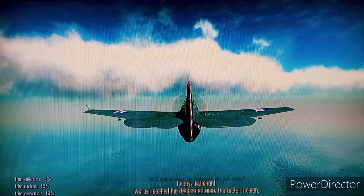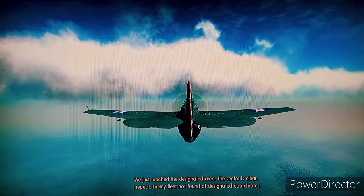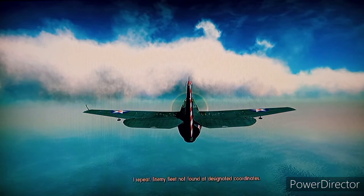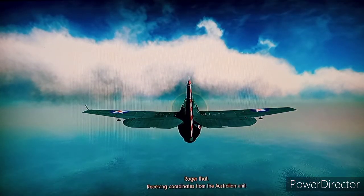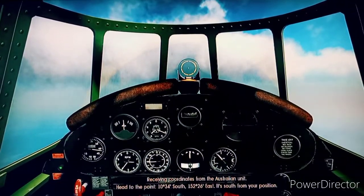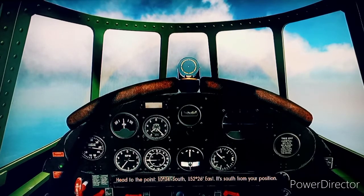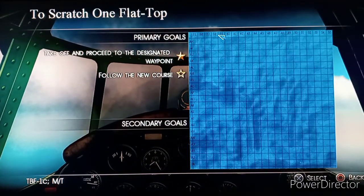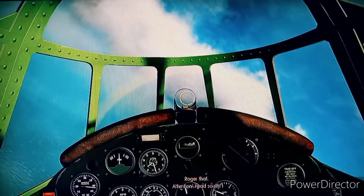We just reached the designated area. The sector is clean. I repeat, enemy fleet not found at designated coordinates. Roger that. Receiving coordinates from the Australian unit. Head to the point, 10 degrees, 34 minutes south, 152 degrees, 26 minutes east. It's south from your position. Roger that. Attention. Head south.